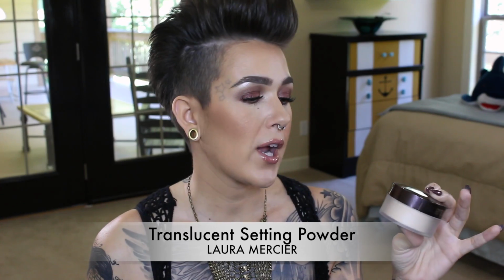While we are talking about pores, Laura Mercier Translucent Setting Powder. I joined that bandwagon and I am not turning back. I will say I do not like this all over my entire face because I feel like it's a tad bit too drying. However, dryness on your pores is such a phenomenal thing, and I am good for that. This helps to blur the pores. It sets it to an absolute matte finish, and it is great for touching up.